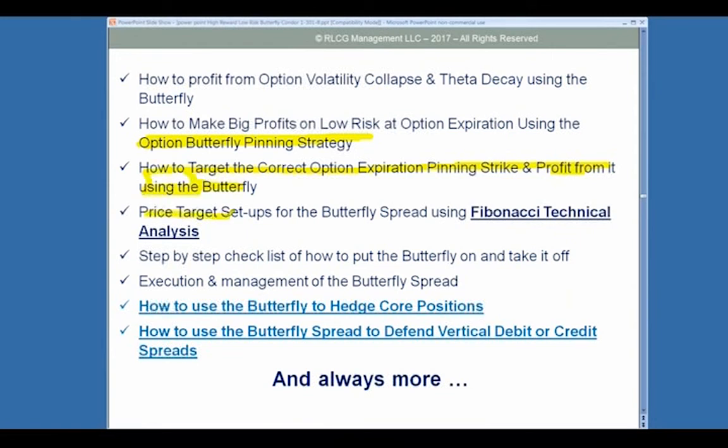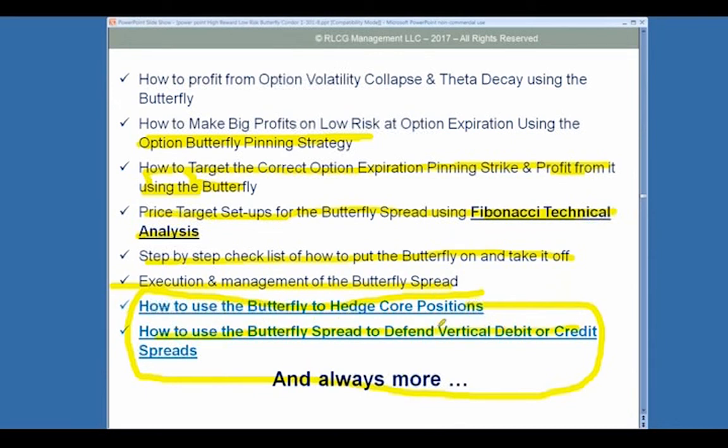Then also in the course, we go through price target analysis. How do you pick your targets using Fibonacci? We show you the Fibonacci analysis to use, and then a step-by-step checklist on how to put the butterfly on, take it off, and execution management. The biggest part really is hedging. How to use the butterfly to hedge, and then defending a butterfly trade, how to defend the actual butterfly. I give you six different defenses for that as well. So it's a very, very thorough course.